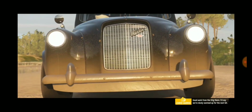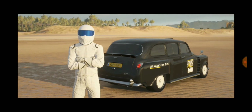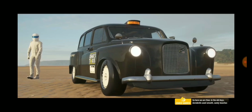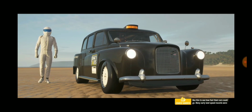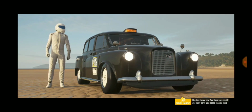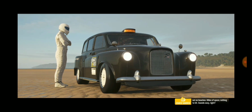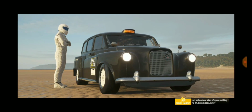Say we're nicely warmed up for the next bit. So here we are then. In the old days, daredevils used smooth, sandy beaches like this to see how fast their cars could go. Many early land speed records were set on beaches. Miles of space, nothing to hit. Sounds easy, right?